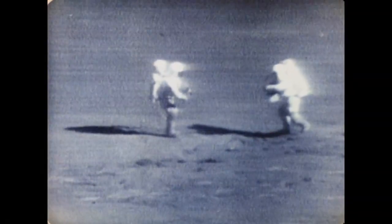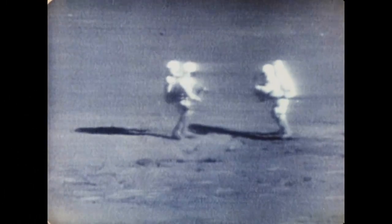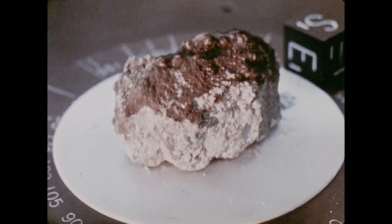Guess what we just found? I think we found what we came for. Crystal and rock, huh? Yes, sir. You better believe it. To the untrained eye, it looked like just another rock.